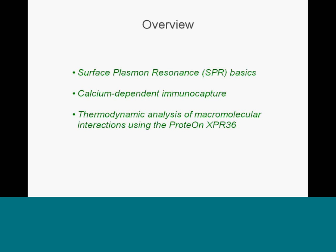So, an overview of my talk today: I think this should break down into about 8 to 10 minutes per section, but maybe a little bit less on the first one. The first thing that I'm going to talk about is just some basics of SPR. Everyone that's here today and taking the time to listen to this is probably familiar with SPR. Secondly, I'm going to talk about how we developed calcium-dependent immunocapture, what that is, and how it can be applied to a variety of different experimental formats. And then lastly, how we can apply this to do thermodynamic analysis on the ProteOn.